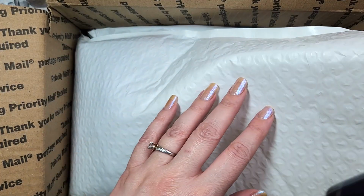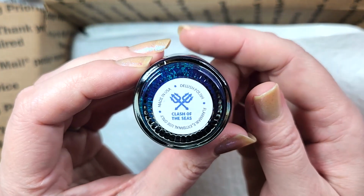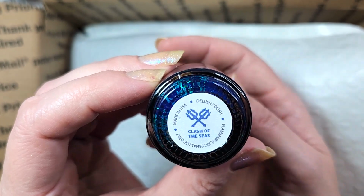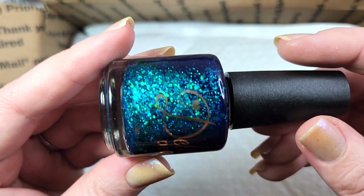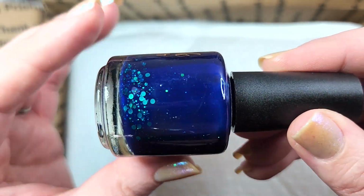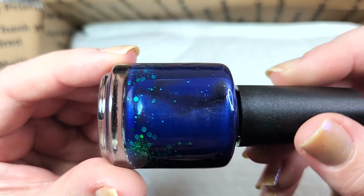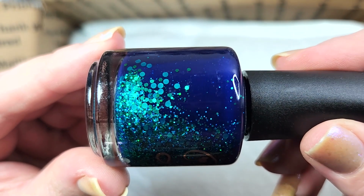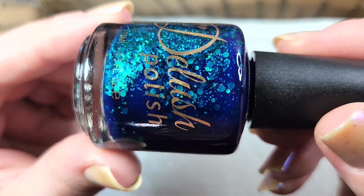All right, next up. Ooh, we've got one from Deluxe Polish. This one is called Clash of the Seas. This one doesn't say when it came out that I can see, but look at that. Oh, that is beautiful. So this is like a very deep cobalt blue jelly base, and then it is full of these holographic teal green glitters. That is a beautiful combination.